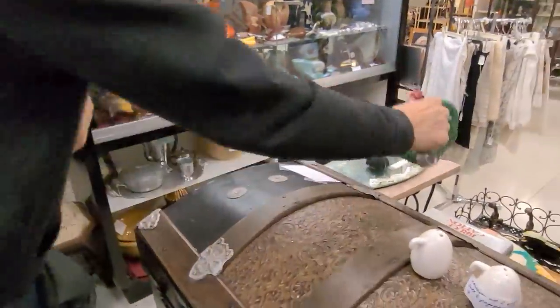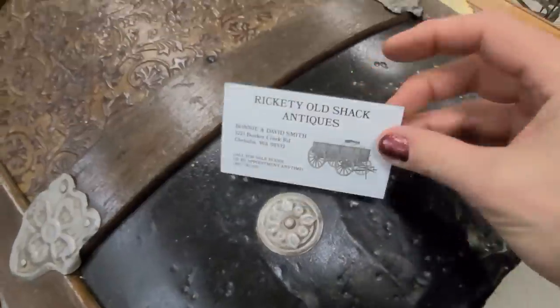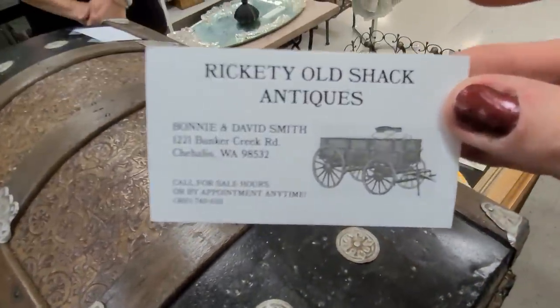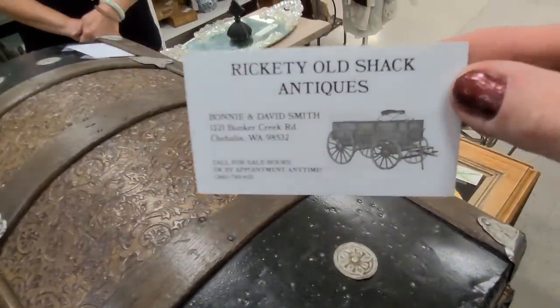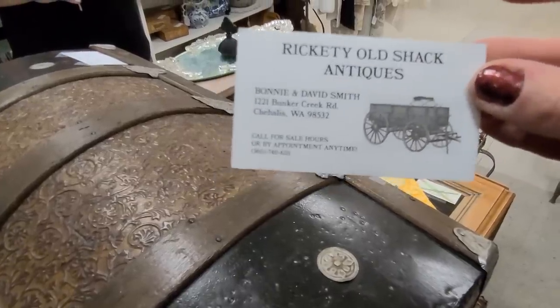For $9, it's a no-brainer. Thank you, George. I'll just set that out front since we made an empty space for her. This is an amazing booth. This is Rickety Old Shack Antiques. Here is their card.